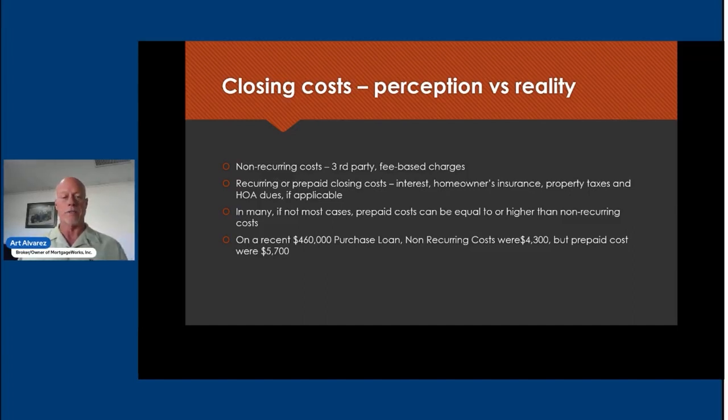So as a consequence, just realize that when you're getting a purchase money loan in particular, and you're getting an impound account for your taxes and insurance, it's quite possible that the actual fees being charged to you are going to be less than half of the total closing cost amount. So that's important to know, so that you'll realize that maybe you're not really being charged too much. And some of these costs are going to be something you would incur even if you were paying cash for the property. So it's an important distinction, one that I think you should keep in mind.